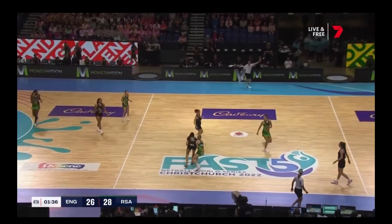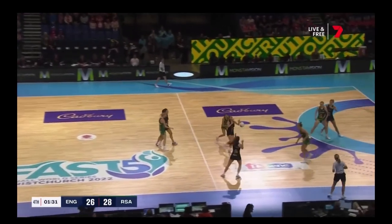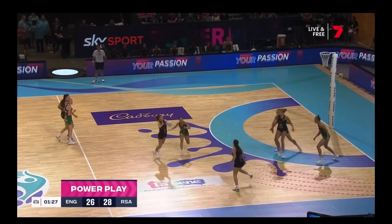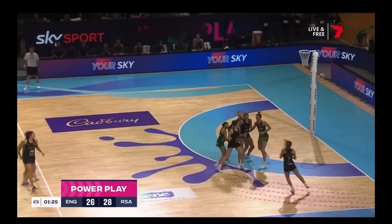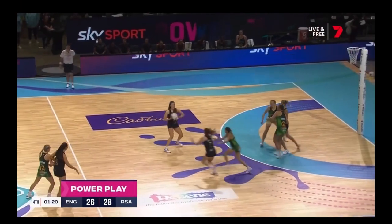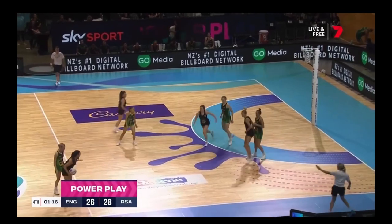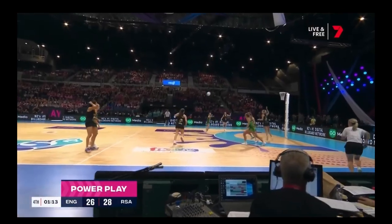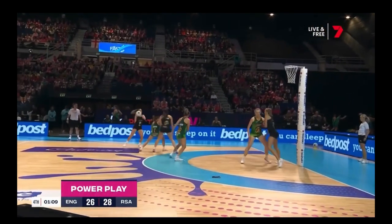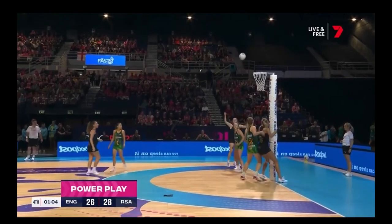Possession, goal defense, possession. Contact, goal attack. Wow, you can see how much this game means to these players. There's the power play, siren. So important now. Goal attack, contact. Big cross court from Pearson. They cannot get this ball in. Here's this for four.